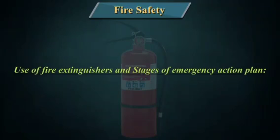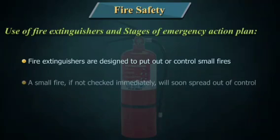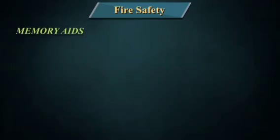Use of fire extinguishers and stages of emergency action plan. Fire extinguishers are designed to put out or control small fires. A small fire, if not checked immediately, will soon spread out of control. Memory aids. A few mnemonics to remember when there is a fire in your area is RACE.